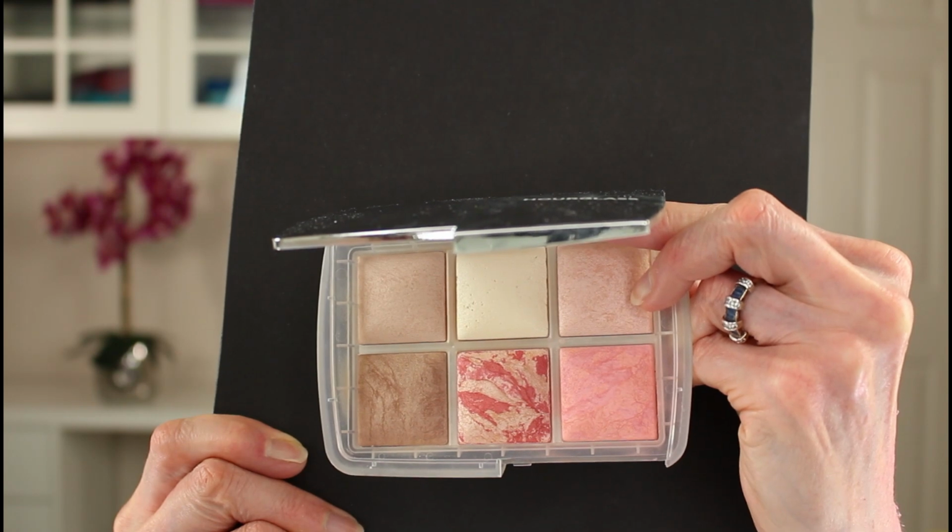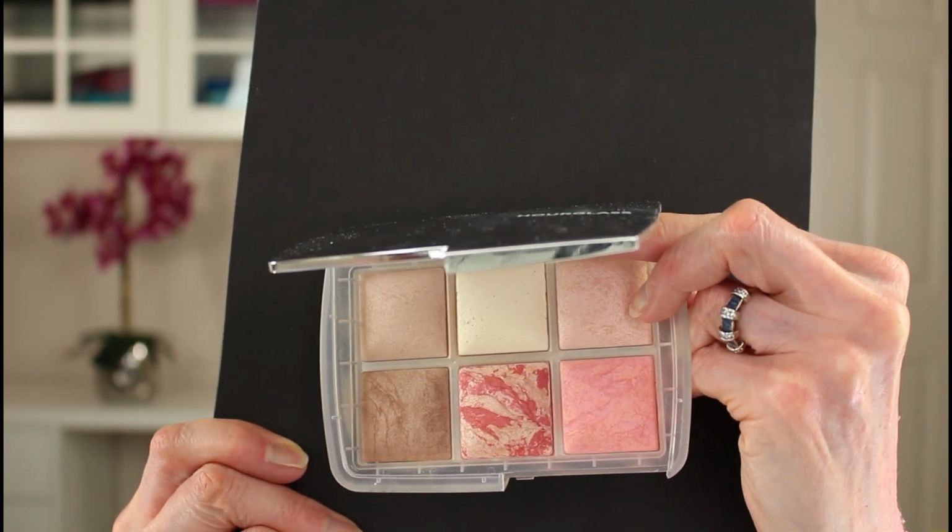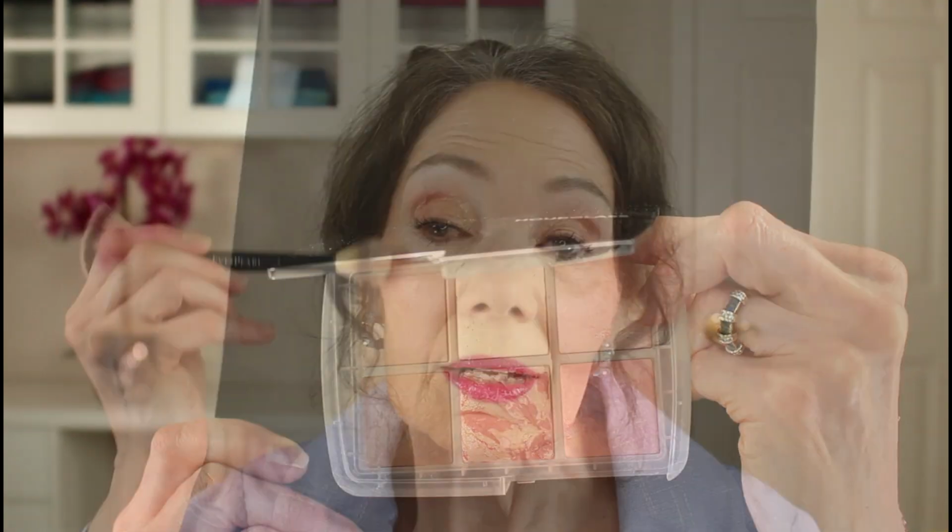And here's my Hourglass palette, and I'm going to use the finishing powder in the center top and then the two blushes on the bottom right. Just going to go over this entire area with the finishing powder. It just melds everything together and adds just a tiny bit more glow. Put a little bit up here as well, and then a tiny bit of the blush.